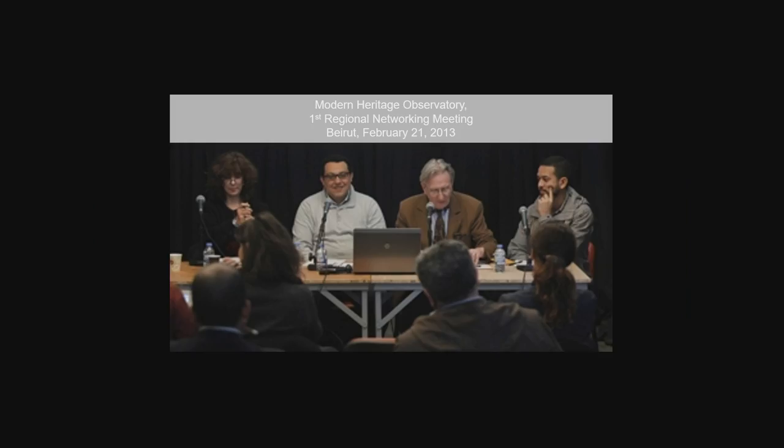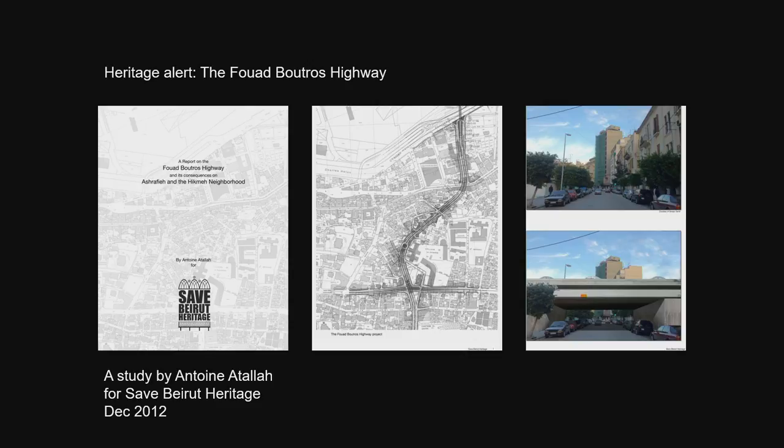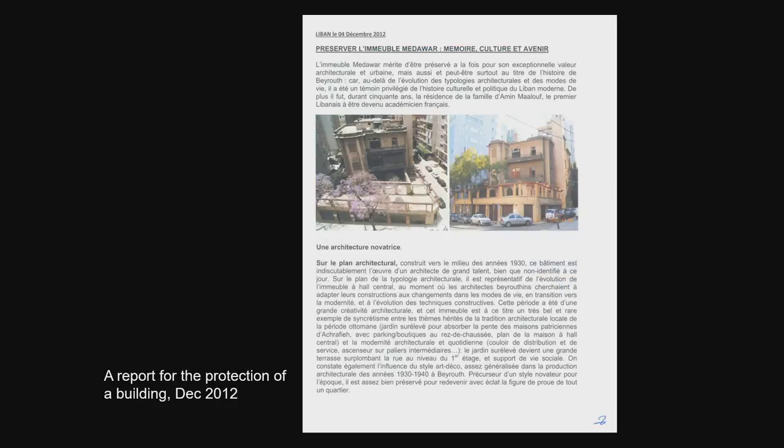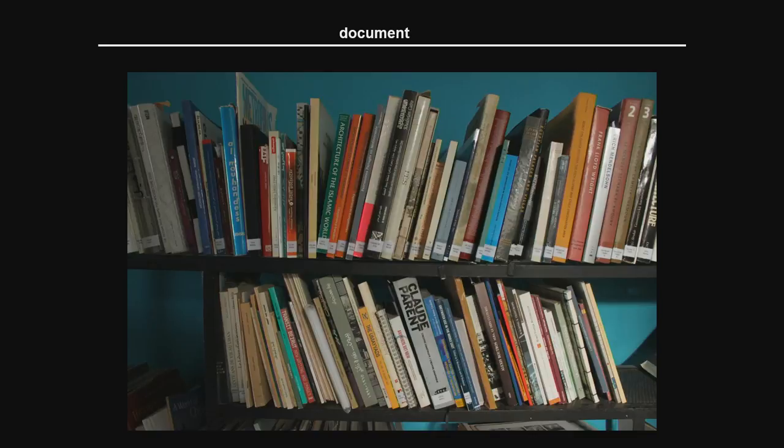These are the workshops, international conferences. And we had that possibility through money from the European Union. We applied for a grant, a cultural grant. This is the website of the Modern Heritage Observatory. We help the young associations like Save Beirut Heritage with the information that I mentioned before to save neighborhoods and buildings. We document. We have a collection of books and magazines and so on.